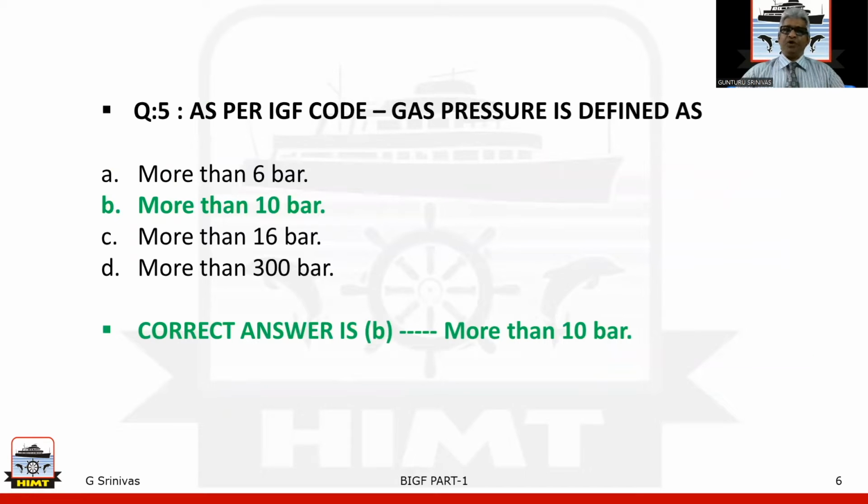And as per the IGF code, dash gas pressure is defined as more than 6 bar, more than 10 bar, more than 16 bar, and more than 300 bar. And the correct option is B. So as per the IGF code, the correct answer is gas pressure more than 10 bar is defined as high pressure.